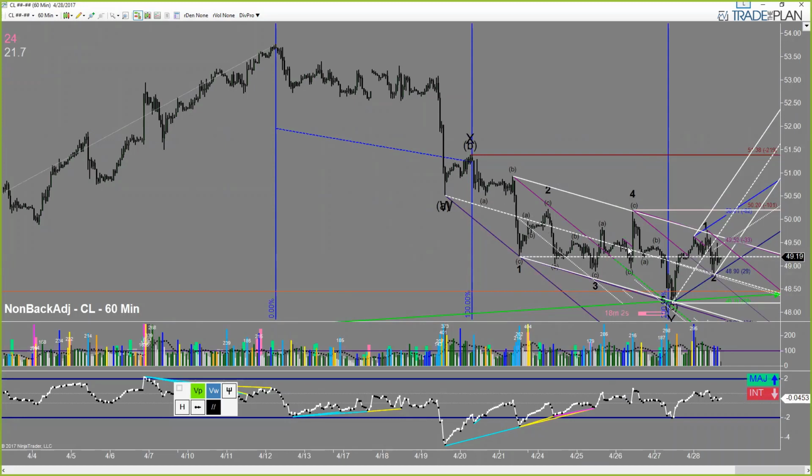So this mess in here, you've got a series of threes: 3 down, 3 up, 3 down, 3 up, 3 down. And the only time you have a series of threes like that is if you're in a triangle, ending diagonal, or any type of corrective triangle. And this looks very much like an ending diagonal to me. It is expanding, so it's diverging trend lines from 2 to 4.